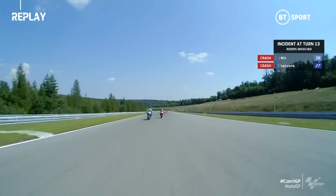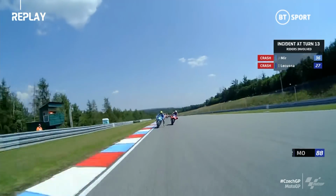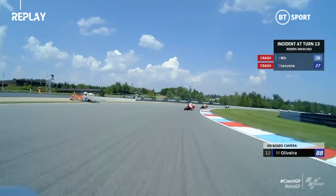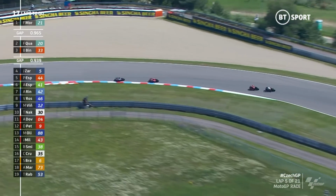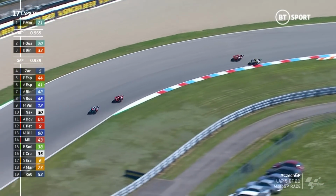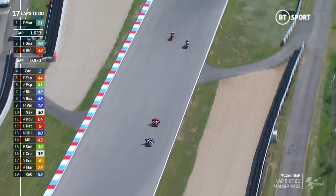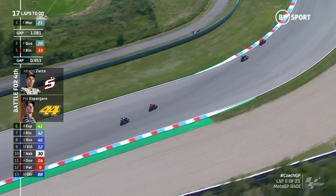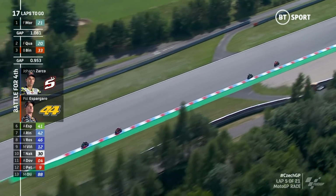Mir has gone down. Oh, this is the crash. Yeah, wait for it. Up underneath. Oh, this is going to be not good to watch. Wipes out Mir. And you see which corner? 13. Yep. So, with those two in the dirt, look at this again. Side by side, Pol Espargaro, Johan Zarco, that's the back two of these two. The front two are Quartararo and Binder.